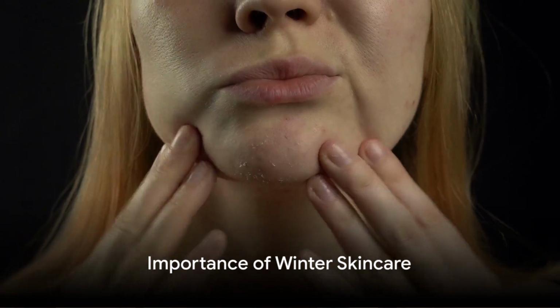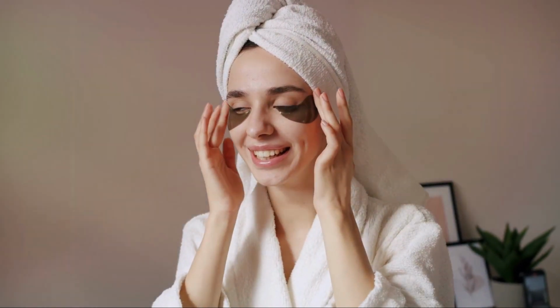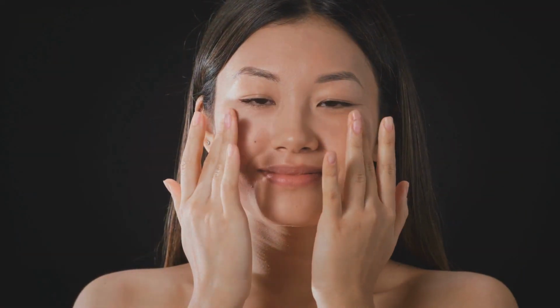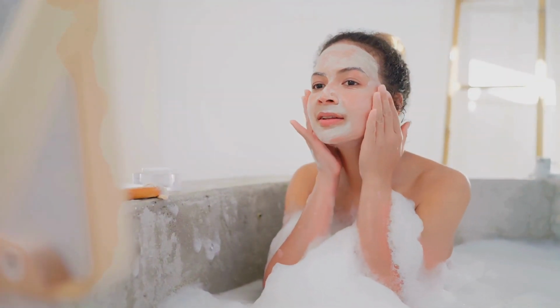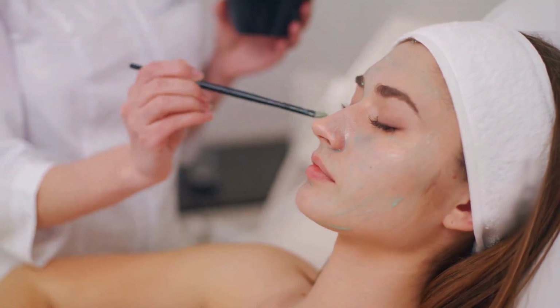Ever wondered why your skin feels dry and dull during winter? Well, it's because our skin faces unique challenges during the colder months. The drop in temperature, the dry indoor heat, the biting wind, all of these can strip your skin of its natural moisture, leaving it parched and fragile. And this is why winter skincare differs from summer skincare. It's all about providing your skin the extra nourishment it craves and deserves.